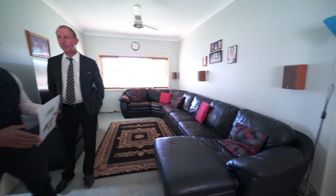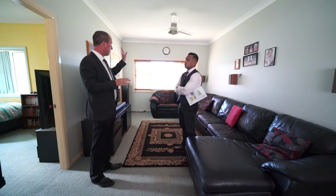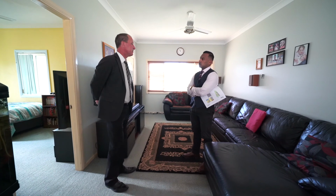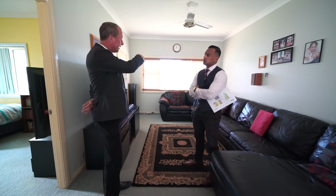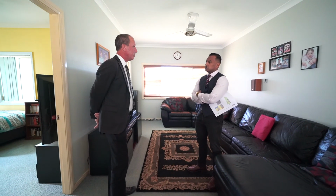So in terms of its positioning, you've still got the same convenience where you've got the beach 10 minutes that way, the lake 10 minutes that way. So you're still a minute up the road, but because it has little spatterings of housing commission and whatnot, it's just a bit more home for your money.